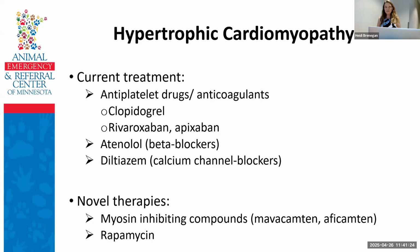If that drug alone is not effective, then we can also add in rivaroxaban or apixaban, and those are anti-factor Xa medications. And then I also have up here atenolol and diltiazem, which are becoming a little bit more old school. So back in 2006, when I started my residency, it seemed like the East Coast prescribed beta blockers and the West Coast prescribed diltiazem, which is a calcium channel blocker. And people were in a hot debate about which one's better. And it turns out that neither one really works. So it's kind of unfortunate.